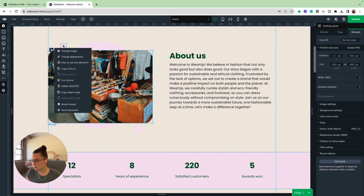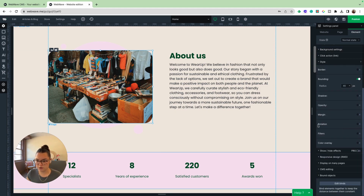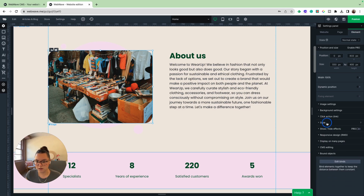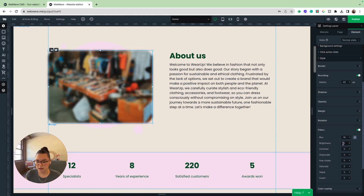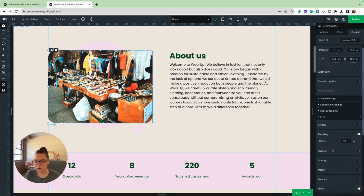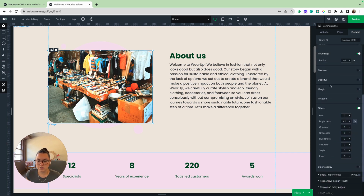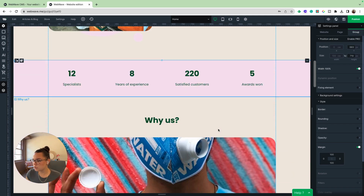So if I click into this, change appearance. Let's say that's a little too dark for me. I can go into my style. Going to go into filters, turn that on. And just the brightness. Don't want to blur. And then turn this brightness up so it's a little bit brighter. Okay, great. Turn that on. Okay. That looks good. Of course, there's so many different things you can do. There's margins, rotation, shadows, roundings. You can add borders. Really, so many options.